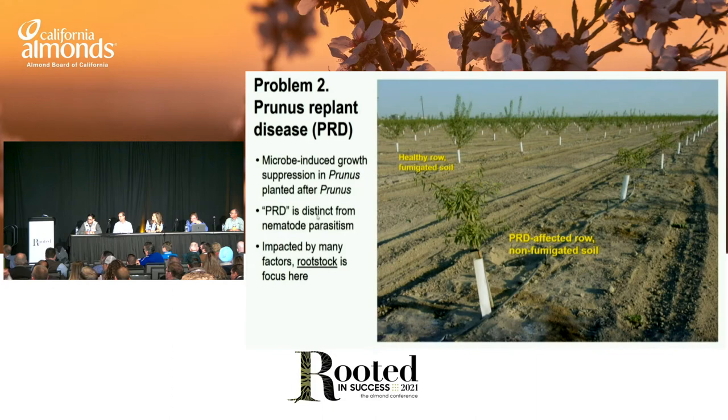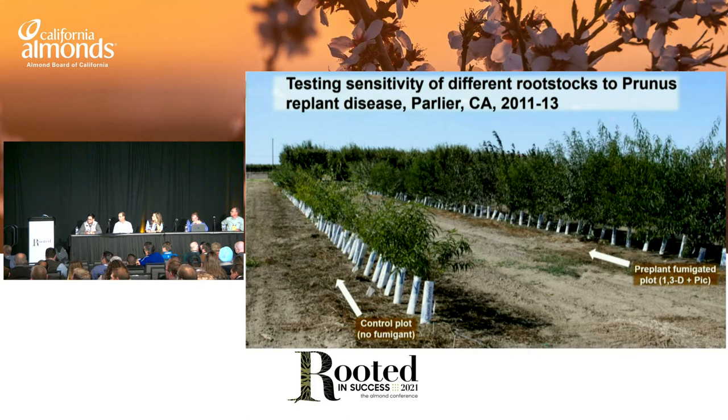Basically, how we investigated interaction of rootstocks with replant disease is we planted a panel of rootstocks in control plots after prunus that were not pre-plant fumigated, and also, in a replicated design, the same panel of rootstocks in fumigated soil. And we looked at how much stunting occurred in the rootstock due to a lack of fumigation and used that to assess the general level of resistance or tolerance to the disease problem. And here is what we found from one of those experiments.